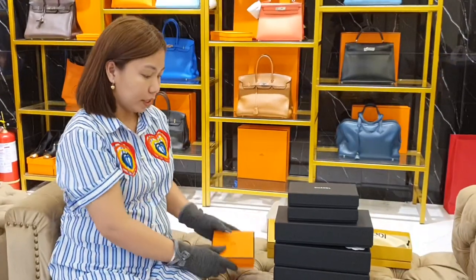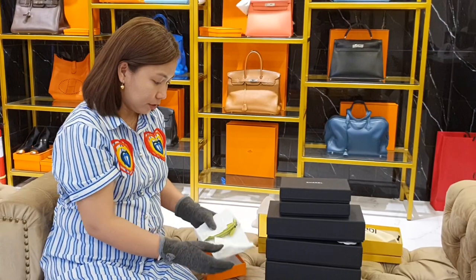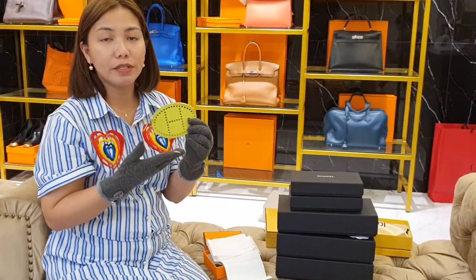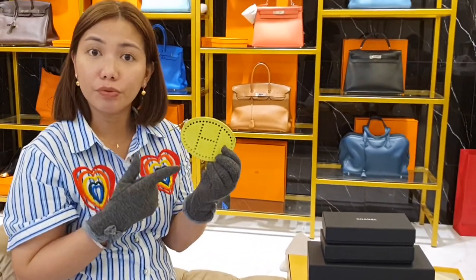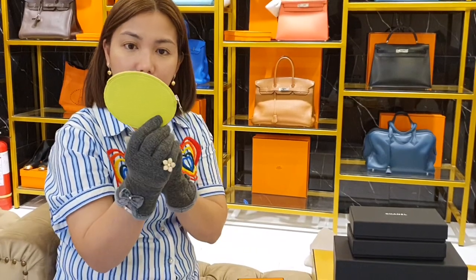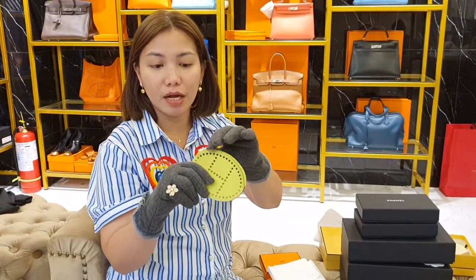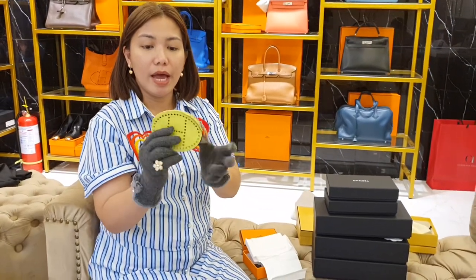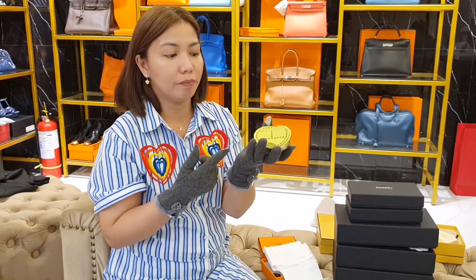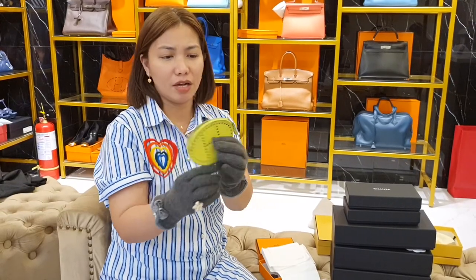Nakakatuwa. Open natin tong isang Hermes box natin dito, guys, na naligaw. So, this one naman, ay, cute din. It's a coin purse also. It's Hermes perforated coin purse, which is rare na itong ganitong coin purse, guys. And also, the color, ang ganda ng kulay niya. This one is may pagka yellow-green color. This is nice para dun sa mga collector ng Hermes dyan. And this one is selling very, very low. Condition niya, still good as brand new condition pa. Almost no signs of usage ako na nakikita sa kanya. Ang ganda niya. Ang cute niya, guys.